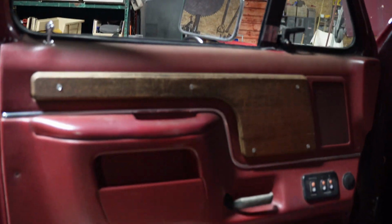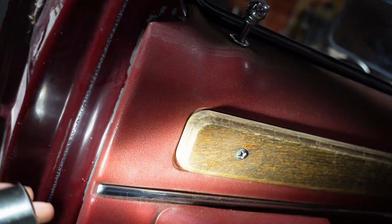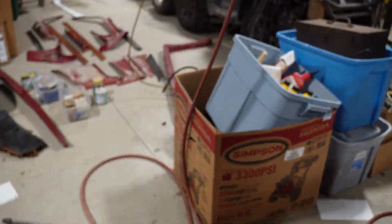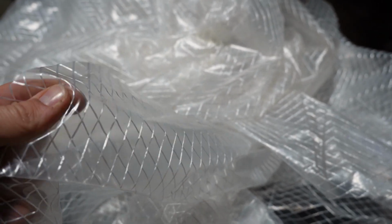Got the doors done, the front doors anyway, and I got so into it I forgot to take some video of the plastic liner I put in there. But basically I took some of this stuff called Duriscrim, S-K-R-I-M. This stuff right here, it's for greenhouses, and it's really strong. It's got the fiber reinforcement in it.